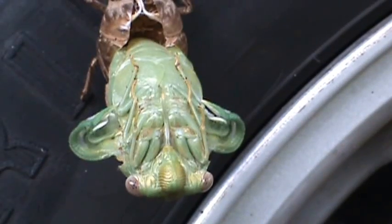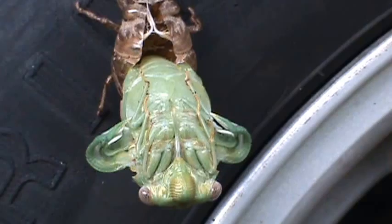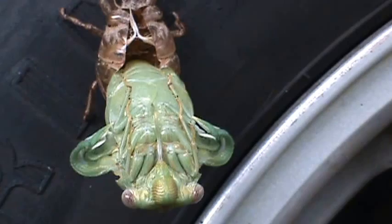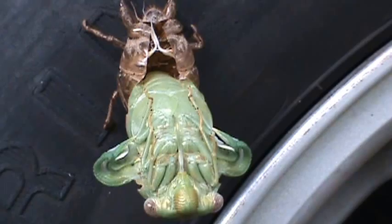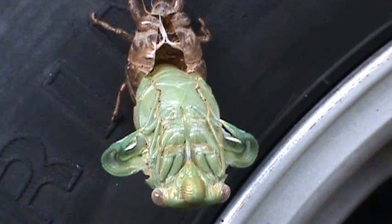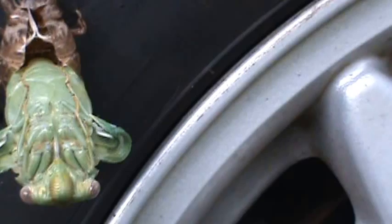Well, we got this cicada. He's coming out of his shell. He attached himself to a tire. Got a good grip on it. And I spotted him about 15 minutes ago. And he just had a little green split in the back of his shell. And then I walked away, came back about 5 minutes later, and he started emerging from his shell. So it doesn't take long for him to exit.